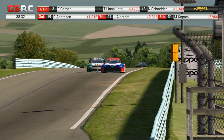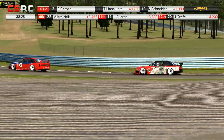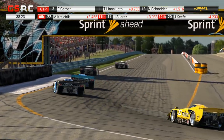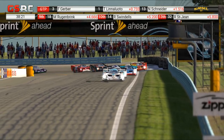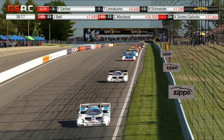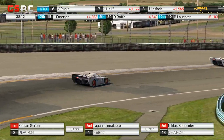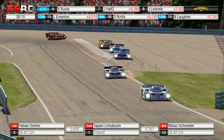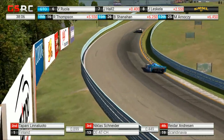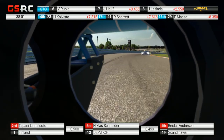Bit of a battle for the lead for the GTOs. Villarolo having to go defensive on Jamie Hall, but he's not able to do anything with it. We did have a change for the lead that we should mention in the prototypes. Fabian Gerber not only got ahead of Schneider, but so did Lino Luoto. I mentioned his qualifying being a bit mysterious, them only seeing him in fourth, but obviously wasting no time getting up to the front. Those guys are very much separated, so really the action is definitely down in the GTO class.